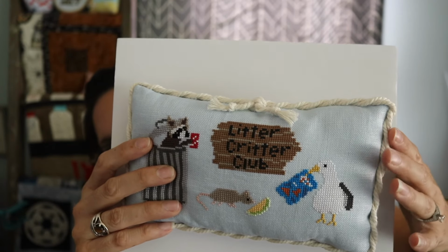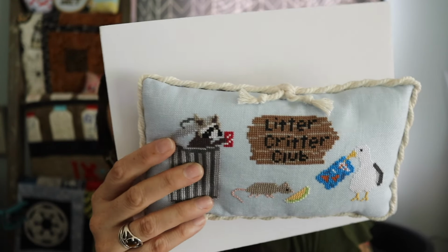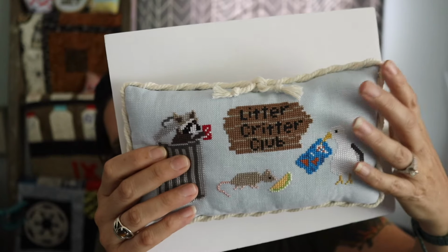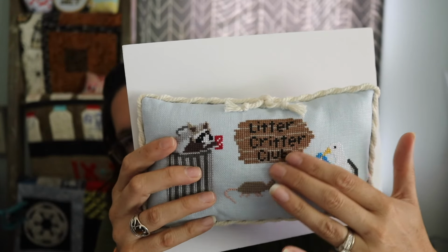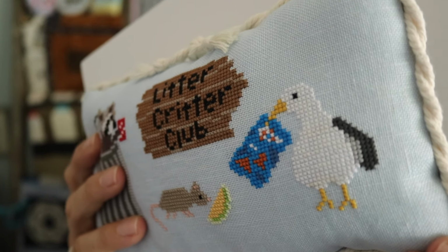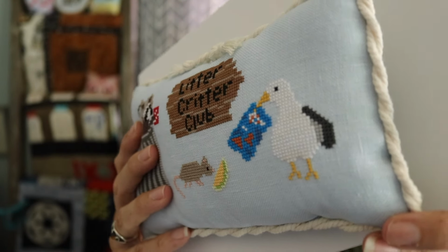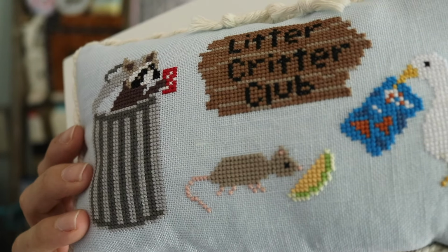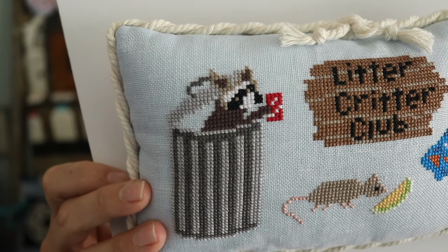And this outer cording that I made is macrame cord, and I just put 2 rows of it together to give it sort of a knot. Even though there's a raccoon here and a rat, I feel like it's sort of nautical, like the way that the sign is. It's like a piece of scrapped driftwood, and our seagull here has a bag of my favorite type of chips that I don't get to eat very often because they have all sorts of weird ingredients in them, but I still sometimes can't resist them. And then a little rat eating honeydew, and a raccoon with a can of his favorite beverage joining the party.